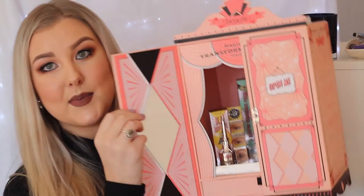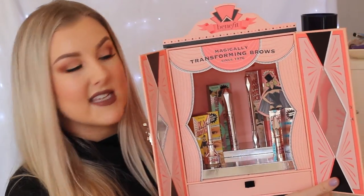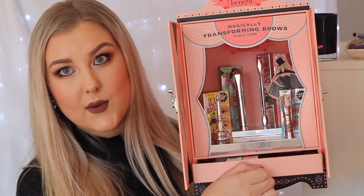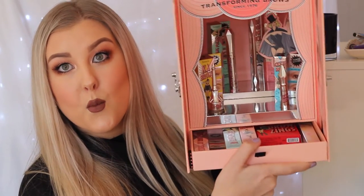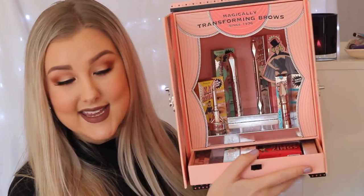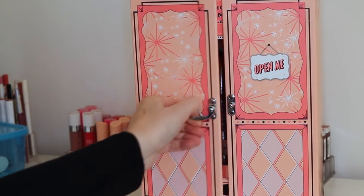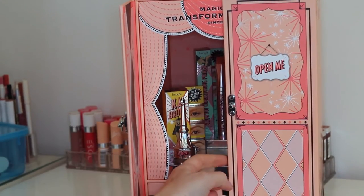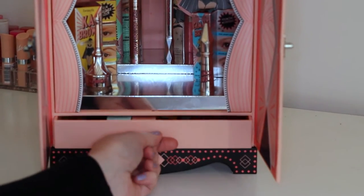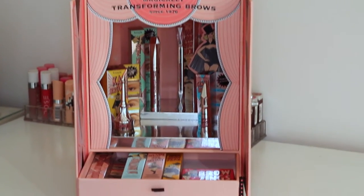It opens up like this. So basically, it opens up like that. You have a little stage inside with some products, and then you have a drawer with more products. So I'm going to do a little close up so you guys can actually see into this. And I'm gonna put this down because it's super heavy. But this box is just amazing. I will keep this forever, I think, and have it on display in my room somewhere. Somewhere this will live, because it is too beautiful to hide away.